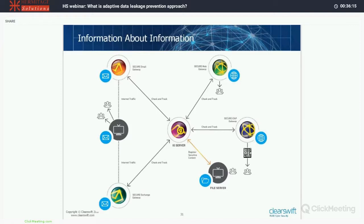So the information governance server cannot be used on its own. It needs to be plugged into gateways to provide visibility of how the information is moving and to enforce protection policy. Our IGS server, for short, can peer with our email and web gateways to understand how the information is being shared and to ensure it is shared appropriately. So that's why it is in the middle of that diagram.